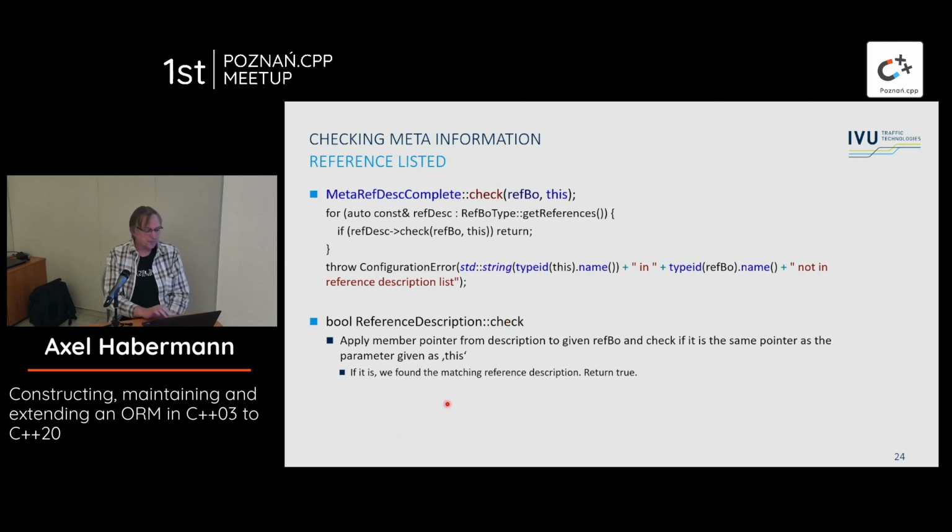How is the check done? Well, the reference description, as you remember, has the member pointer. So we can apply the member pointer from the description to the given referencing business object, and then just check if it's the same pointer as the parameter given as this, which is the pointer to the reference itself. Just a simple pointer compare. And if they are equal, we found the matching reference description entry, and then we are sure this reference is in the list, everything is okay. And that saved us so much time. Great.